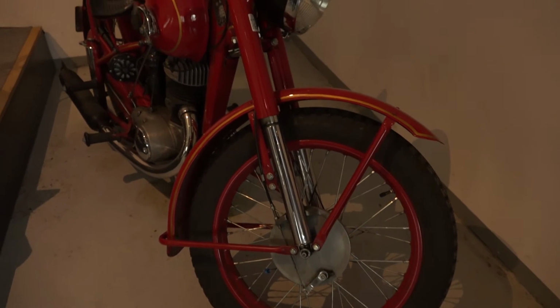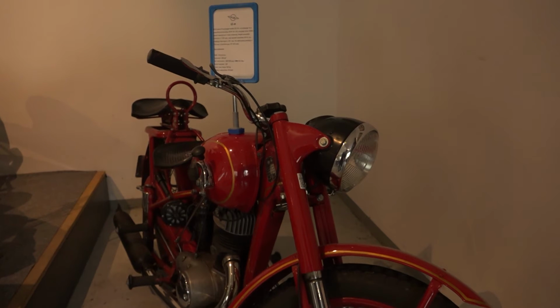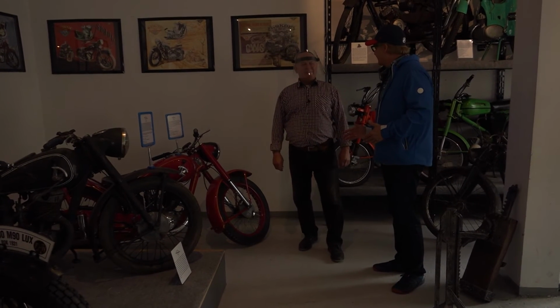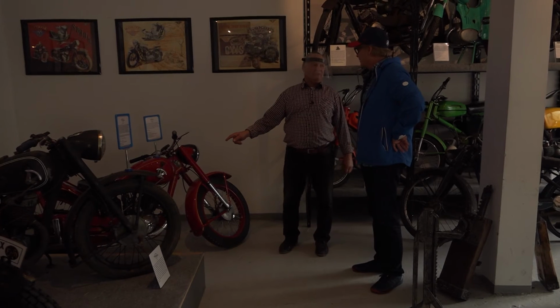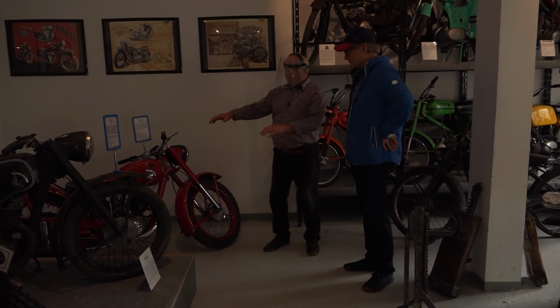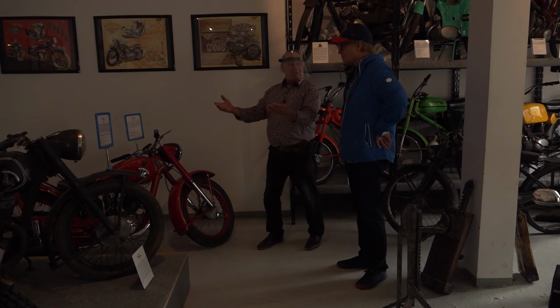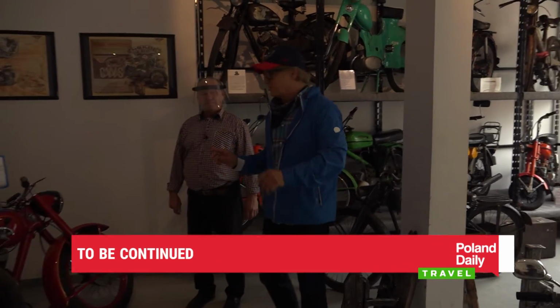Ile to kosztuje? Masz cenę? No, you can't buy these folks. You can't buy them. Tadeusz is not going to sell them. I understand. The frame is new, but they're still making... To jest rosyjski? Rosyjski. Yeah, it's a Russian engine. And they're still making the engine, but the frames, of course, look different. Okay, let's go.